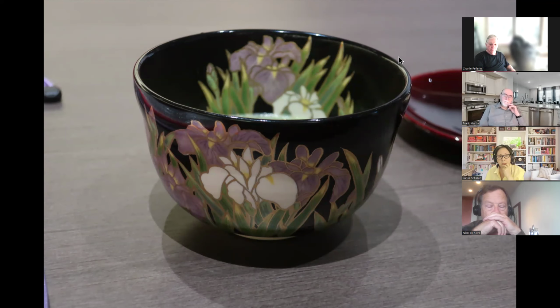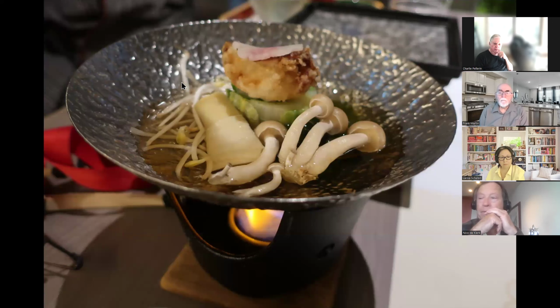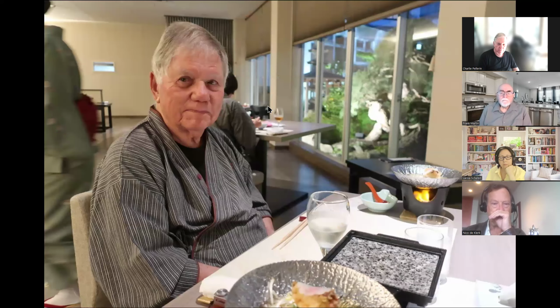This is fish with black miso sauce. Junko makes this at home a lot. This is a sea snail, which is good. This looks like some octopus and some vegetables, and maybe that's another piece of octopus. This is cooking. Often you'll cook something on your table, and they put a little burner in here that's timed to burn exactly the right time. And this is a little bit of fried fish and some enoki mushrooms and some daikon.